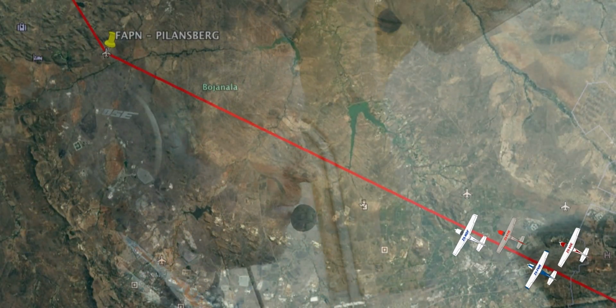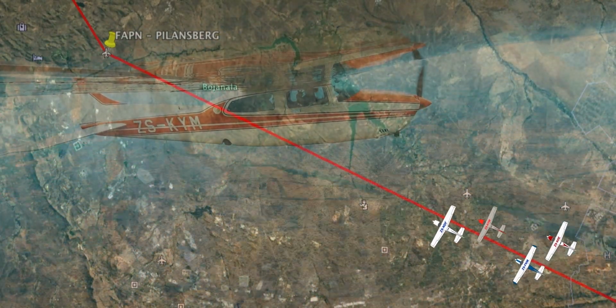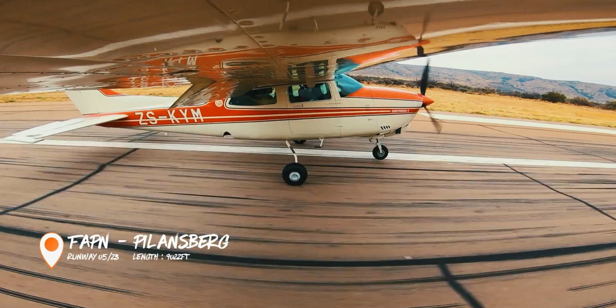After clearing the super busy Wonderboom airspace, we had clear skies, full throttles and beautiful scenery all the way, reaching Pilanesberg in about 25 minutes. We just arrived at Pilanesberg for fuel for the 182s and for customs, and then we're on our way to Maun.